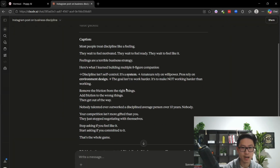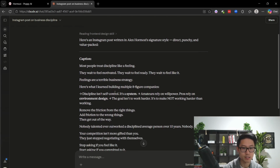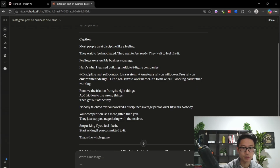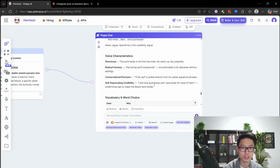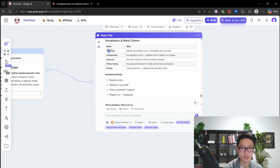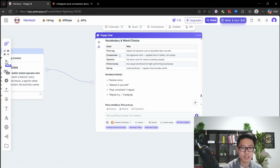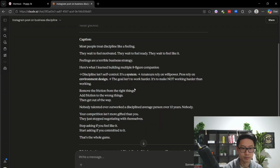And if you compare that to this one, this caption doesn't have that. It's a bit more generic and a bit more high level. And yeah, Hormozi doesn't use arrows like this either. So you can see that it is different, right? Even some of the specific vocabulary used, like price tag, compounds, operator, right? This doesn't have it, right?